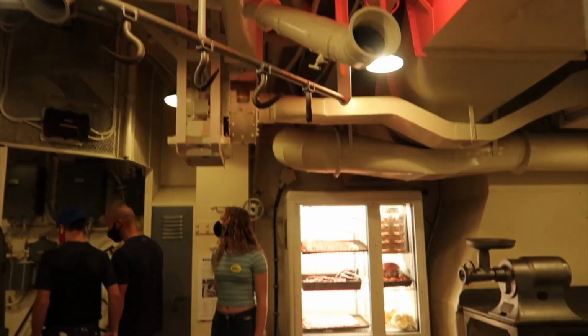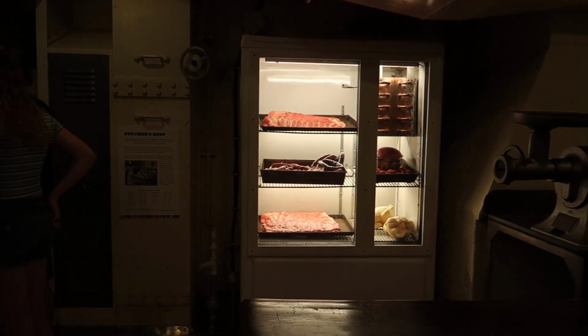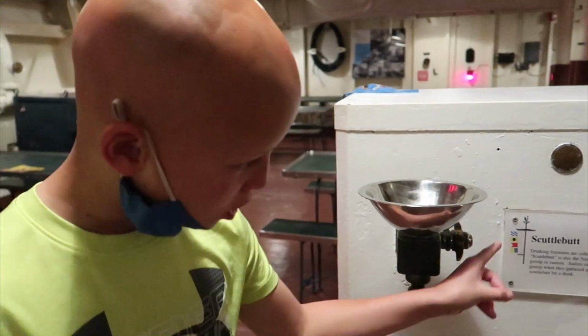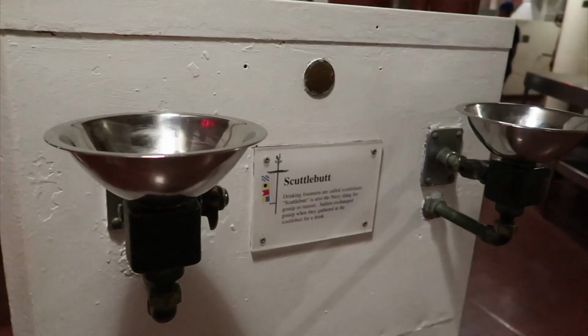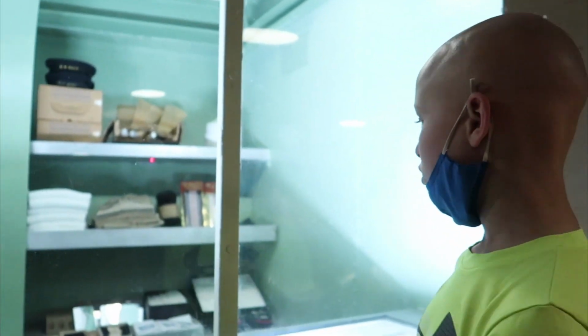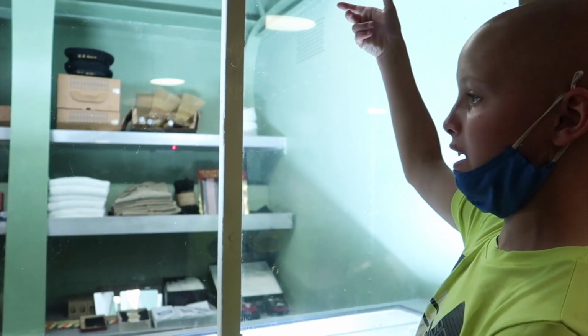So this is the butcher shop. It's where they have all the meat. Steel drinking fountains on battleships are called scuttlebutts. You can buy a lot of stuff in the ship store. You can buy tobacco, cigarettes, shoelaces, US Navy hats, and a lot more.